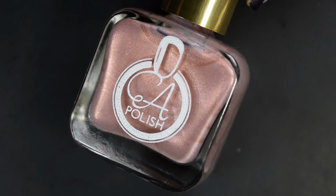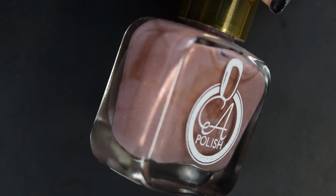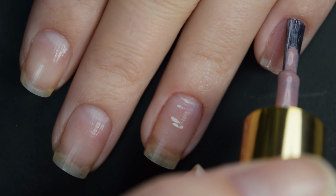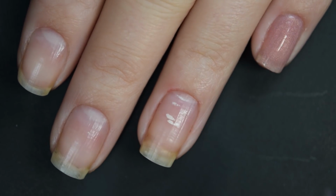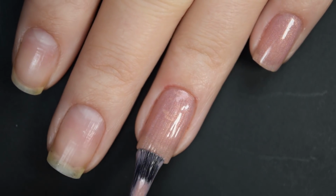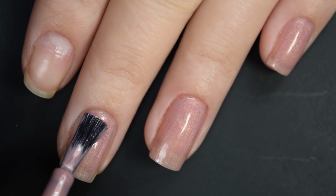Up next we have Study Break, and this is a mauve base with a brown shimmer. Here's our first coat of Study Break, and much like Confidence, this has a perfect formula. No running or pulling, anything like that. It is very easy to work with.